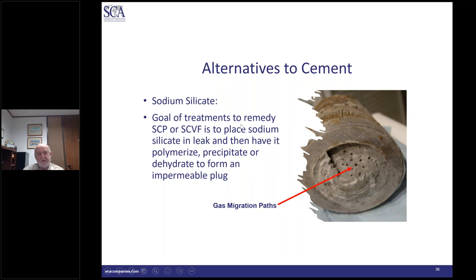So the goal for these treatments is to remedy the sustained casing pressure, or the surface casing vent flow, is to place sodium silicate in the leak and then have it precipitate, polymerize, or dehydrate to form a plug. So these pathways through the gelled cement are very, very small, and no solid particles, even the micro cement particles, would be too large to be effective in remediating these gas migration paths or gas flow after primary cementing.